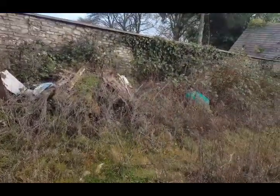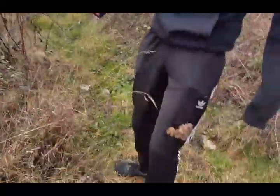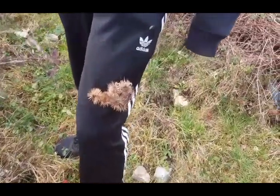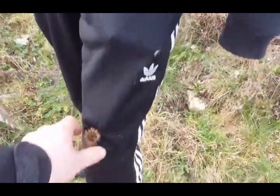Oh, for God's sake, Dad. What? How many times have I had these stuck to me? Can you, like, get them off? Ow! Stuck in my fingers now. That's my leg. Ow. I keep getting them stuck to me right now. Good thing about having lots of hard skin all over your hands.